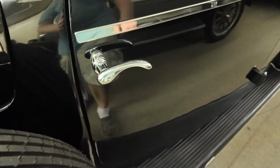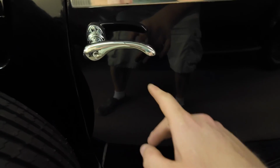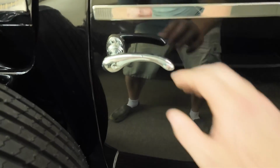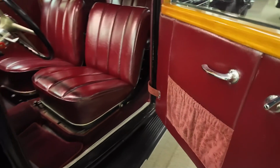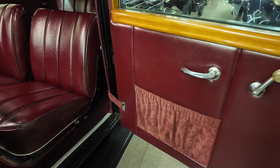Getting inside, but before we do, just take a look at how Art Deco these door handles are. Wow.